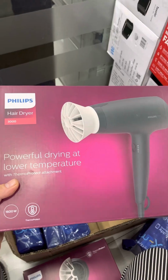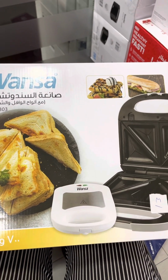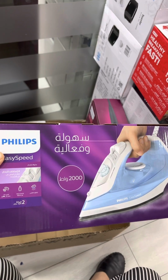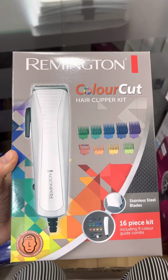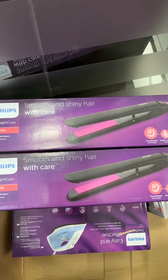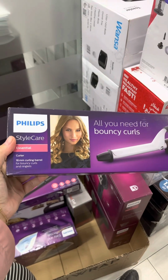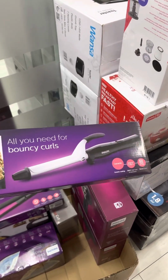First is a hair dryer and the waffle maker, iron, hair clipper, hair iron, iron curler.